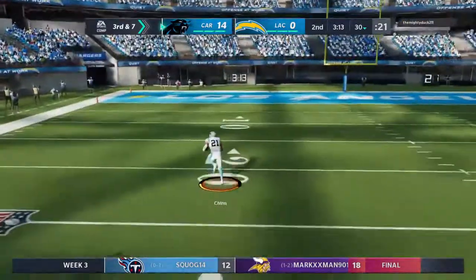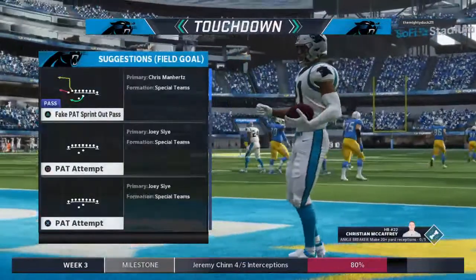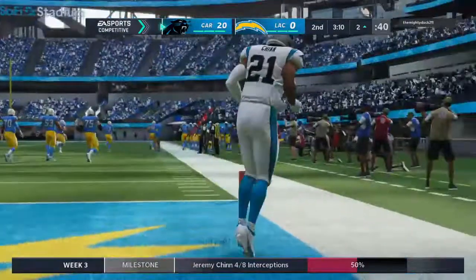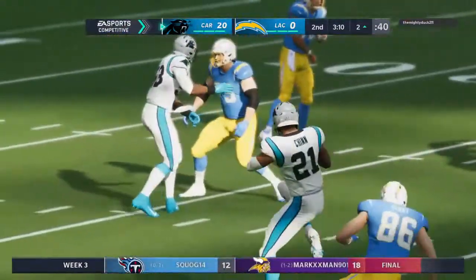Pass to Henry is intercepted. Picked up by the rookie Jeremy Chin. And he will bring this one back. It's a pick 6 for a Panther touchdown. A big play there by the rookie. An interception followed by the return for 6 points. If you want to be accepted by your teammates and coaching staff, make plays like that.